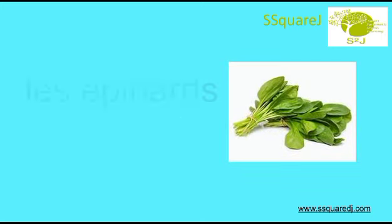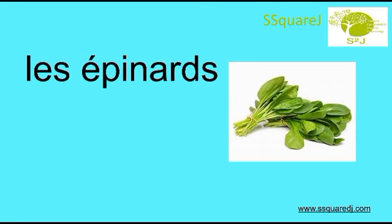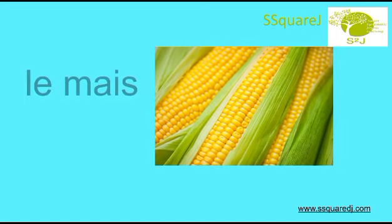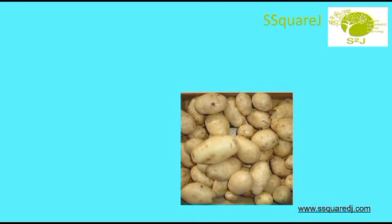Then is the spinach. It is les épinards. Up next we have corn. It is le mie. Then we have potatoes.